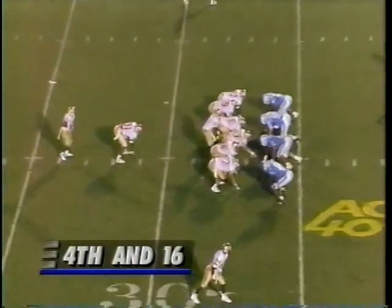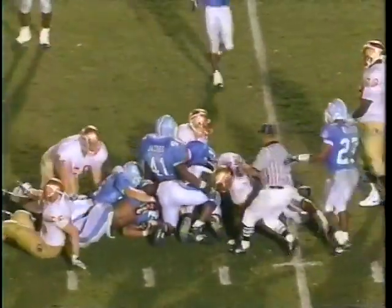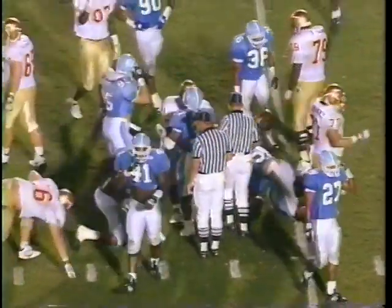Penn State with a win over Iowa, and Doug Graber, who's done a nice job at the Rutgers program, takes the Scarlet Knights into Penn State to try to get a victory. Clarence Williams with the carry, and that's going to be the final play of this football game.